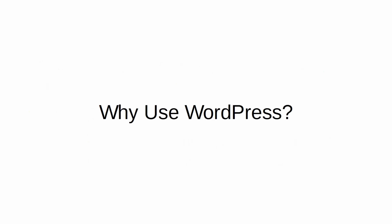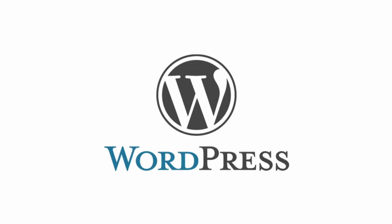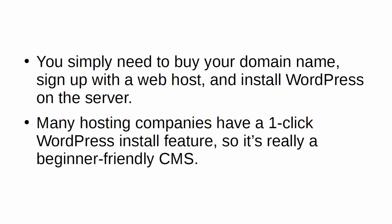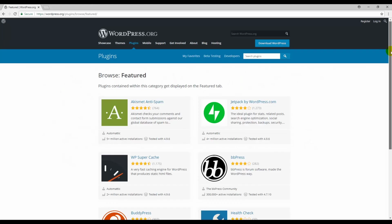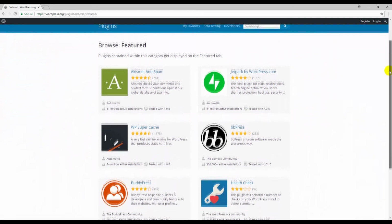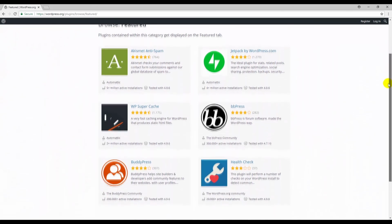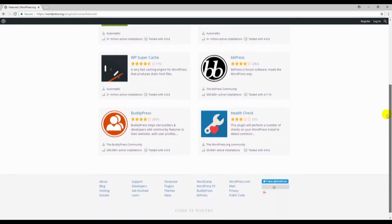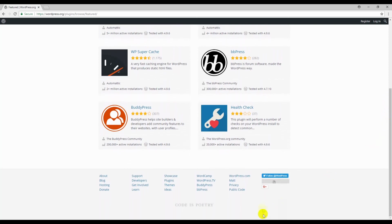Why use WordPress? WordPress is one of the easiest ways for people to get their own websites. You simply need to buy your domain name, sign up with a web host, and install WordPress on the server. Many host companies have a one-click WordPress install feature, so it's really a beginner-friendly CMS. WordPress is great for all types of websites. There are thousands of themes and plugins you can choose from to transform your site into anything you'd like. There are plugins for practically anything you can think of. If you want to speed up your site, there are plugins for that too.